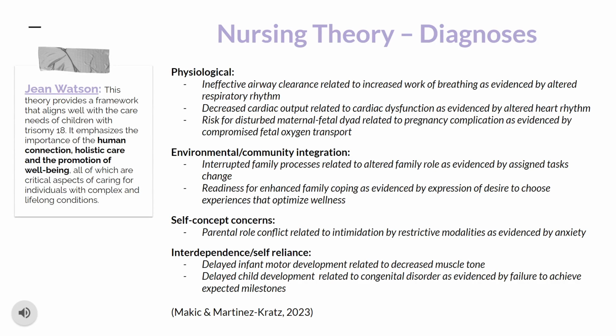In her theory of caring, Jean Watson emphasizes the importance of human connection, holistic care, and the promotion of well-being. This is especially applicable to trisomy 18 due to its complex and incurable nature. Because treatment is entirely comfort care of the neonate, nursing care should be focused on promoting the baby's well-being as well as that of the parents. Here are some potential nursing diagnoses to consider.